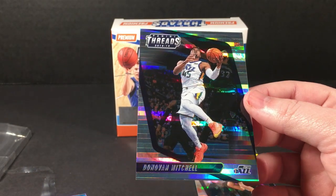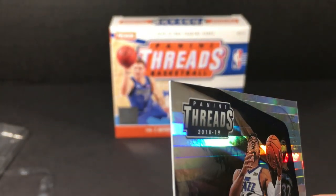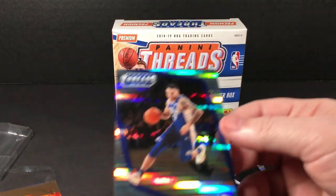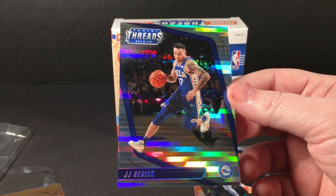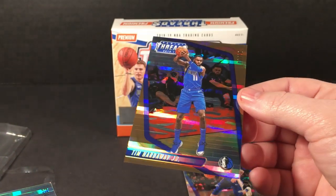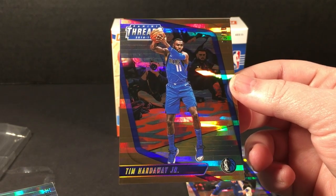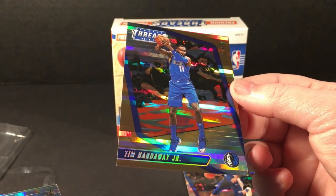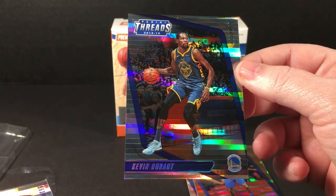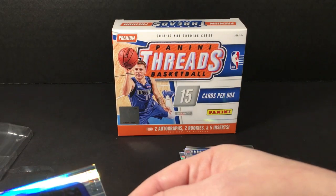There's Donovan Mitchell. This might have a little bit of a corner issue. This top left, a little bit, something going on there. Not too bad, but not what you want to see. JJ Redick, another to 199. Ooh, Hardaway gold to 10. Tim Hardaway Jr. gold. That's very nice. Look at that. Kevin Durant to 199. Another really nice card. Great player. Didn't get much better than that.